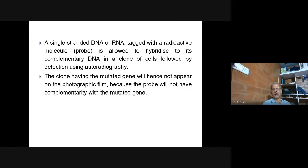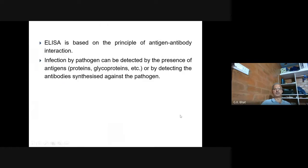The clone having the mutated gene will hence not appear on the photographic film because the probe will not have complementarity with the mutated gene. What is that probe? Probe is a radioactive molecule, right? So this is what you see here.